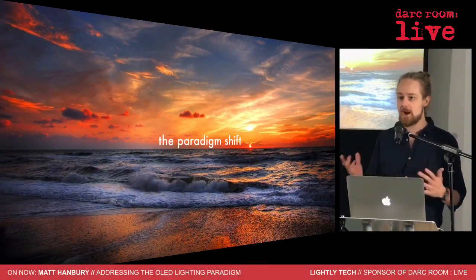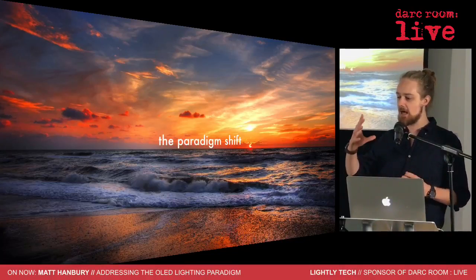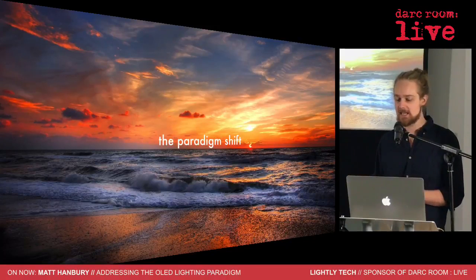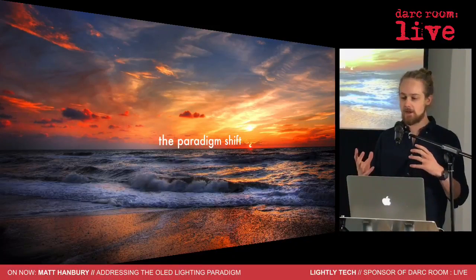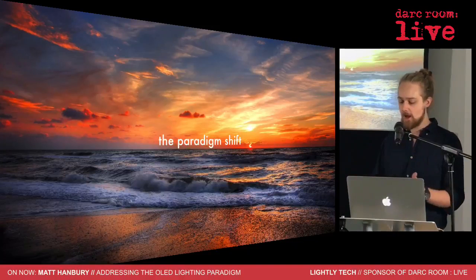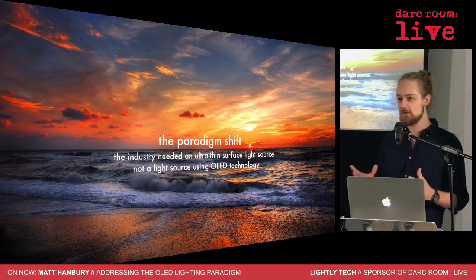So, coming back to the paradigm shift, the first thing is to define what is a paradigm. What we're looking at is a standard way of working, and a standard direction that we're taking technology. It was after I left Japan and moved to Ireland that I was reflecting on my time at Philips OLED and also at Apple and the iPhone 6S. And I realized the lighting industry needed to have a paradigm shift. The lighting industry didn't need a light source that used OLED technology.